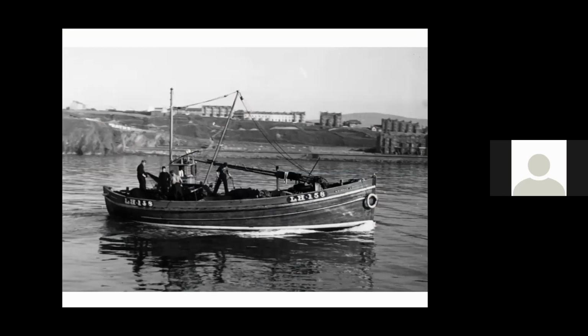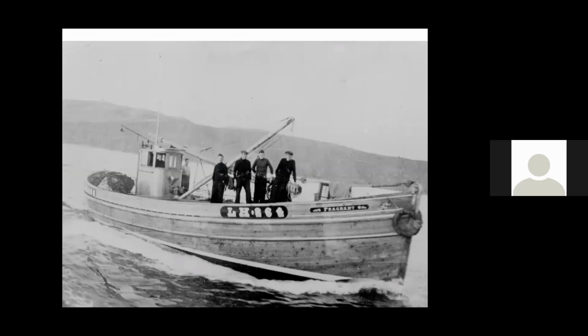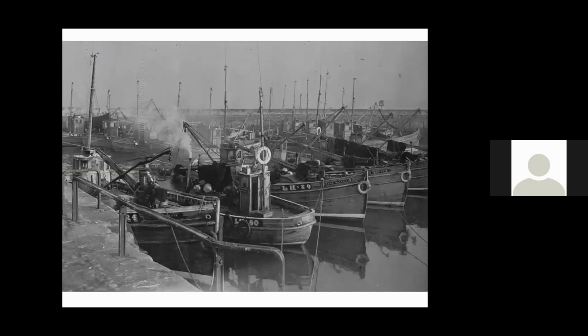There we are, one or two more of Fisherrow Harbour. In 1947, just after the war, grants were given to the fishermen to get larger boats, and this is one of the larger ones that came in 1947. And again, there are some of the larger ones in the harbour. There's much more to talk about fishing and Fisherrow Harbour, but we just don't have time to do that tonight.